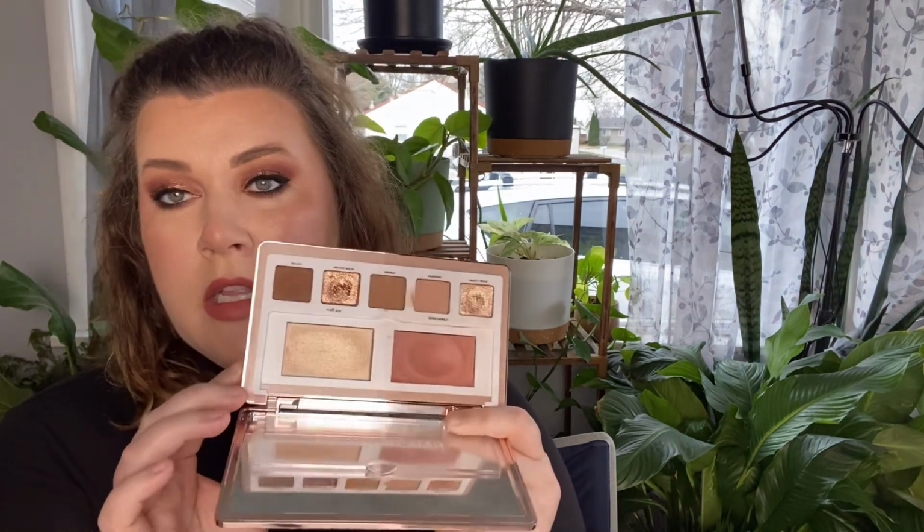This is the light one, like I mentioned. I have used the highlighter, but I'm not a huge highlight person. So I've actually used this on my lid and on my brow bone the most. But yeah, this is the light one. I love it. Like I said, I also have the deep one.